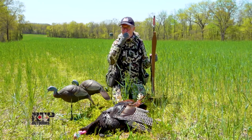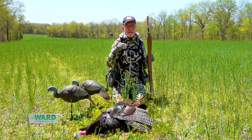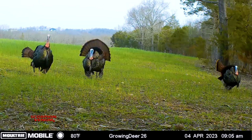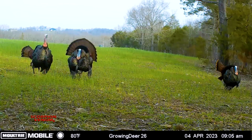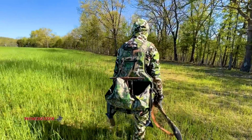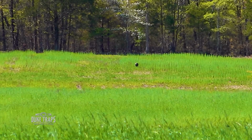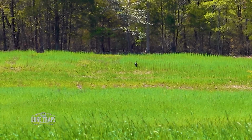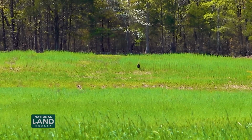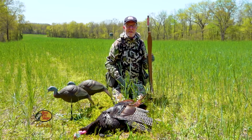Our strategy, the number one thing that worked was patience, because I'm bad to want to cut and run and get up and go. So number one thing was patience. And I guess knowing that we're in an area where toms were using because we're running Moultrie mobiles, and we ended up moving up to the north end of the field where we got a long view. You know, midday, if they're not talking, you want to see them. You want to be able to cut through the timber, get in front of them, or be able to call them into you, or let them see your decoys. And having that 500-yard view saved us on this hunt.